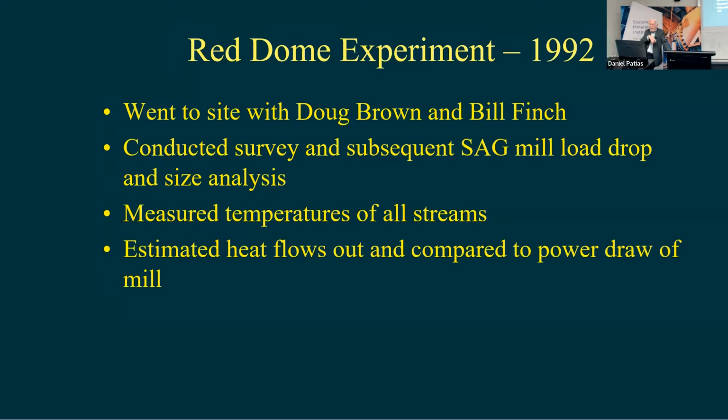It was the second time I'd done it. It was bad enough the first time. It was even worse the second time. We were trying to develop the variable rates model, which was the variable rates AG and SAG mill model. And to get a really good handle on the parameters in there, you need a load size distribution. Anyway, to cut a long story short, the management says, yes, go ahead, do it.